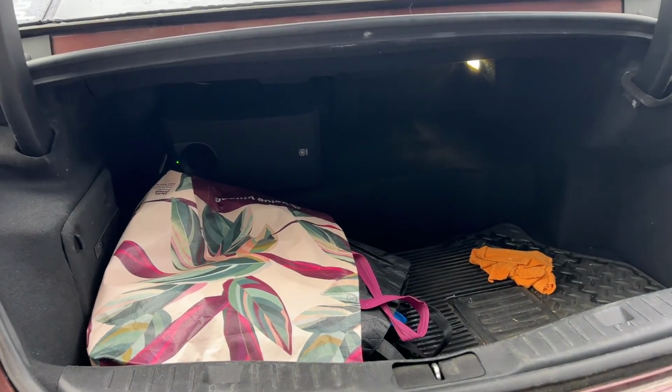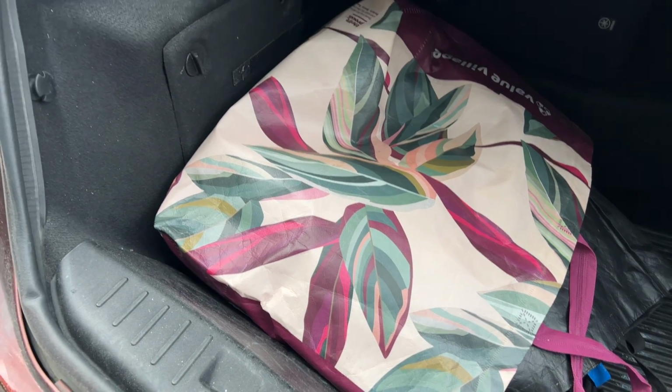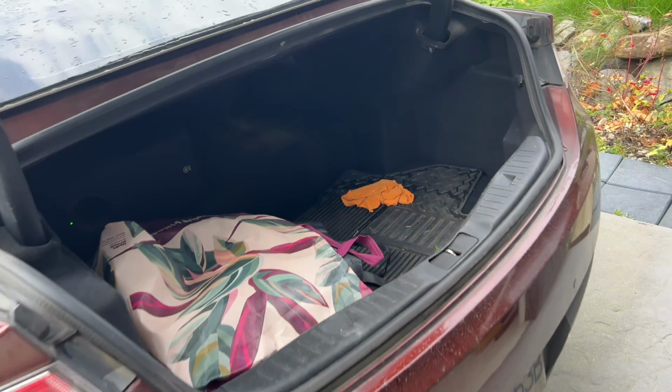Moving into the trunk, no issues here except for the squeak when I close the trunk. But overall, I think my MKZ is doing well for its mileage. I hope to do many more miles without any major issues.